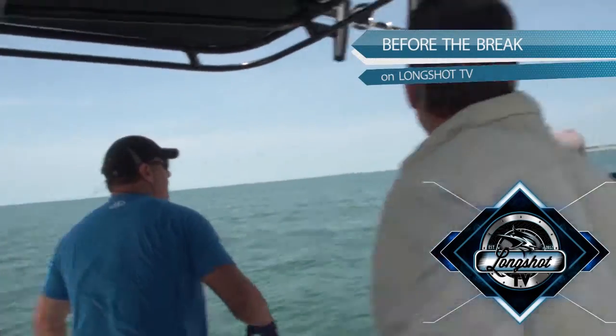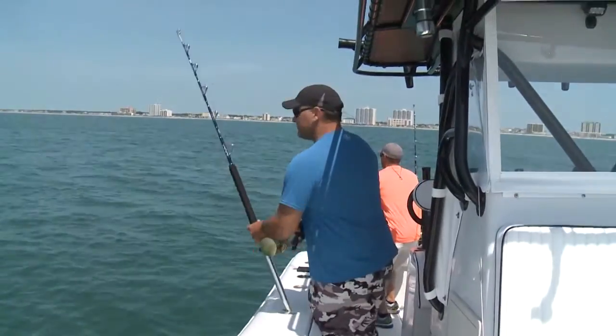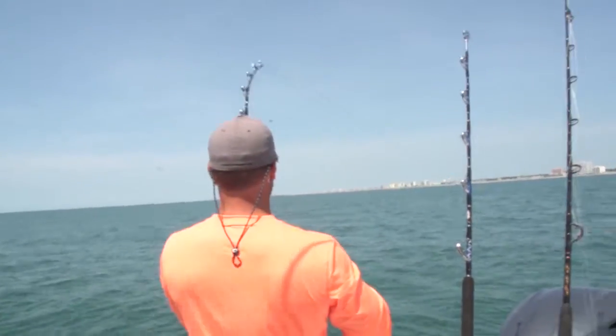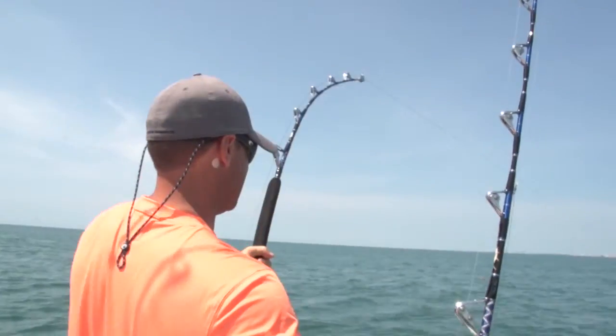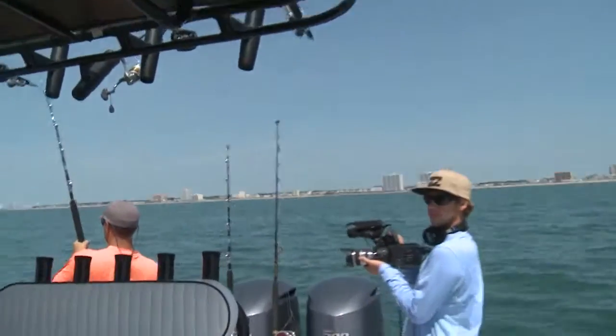Got him on! Let him go. Pull it, there you go, got him on. I'm clearing the line. Clear it out. There you go, Adam. Let him do his thing. He's getting ready to jump, so stay out. This is a blacktip. Adam, take it to the front of the boat. Walk to the front of the boat.